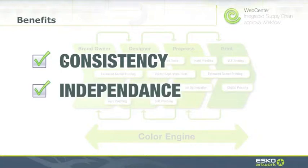The second is independence. It's now possible to manage color for every device used within packaging and print production, including monitors, proofers, presses and digital presses. The Color Engine also makes it simple to convert between different color spaces like RGB, CMYK, spot or even multicolor.